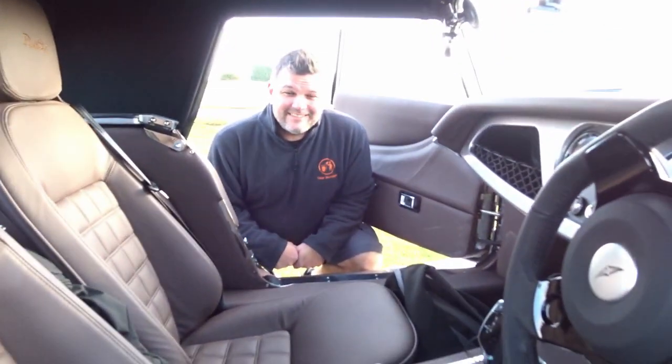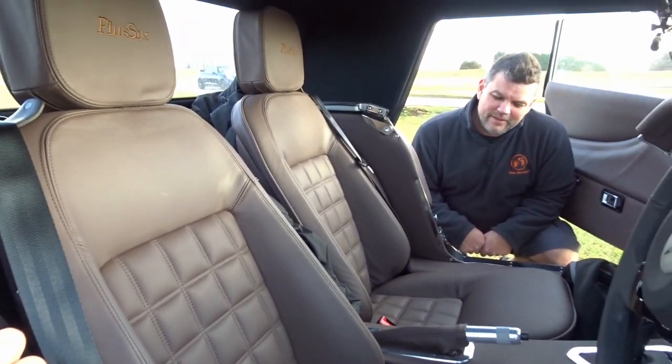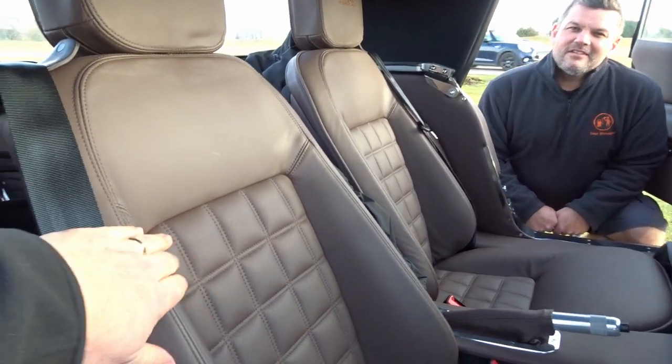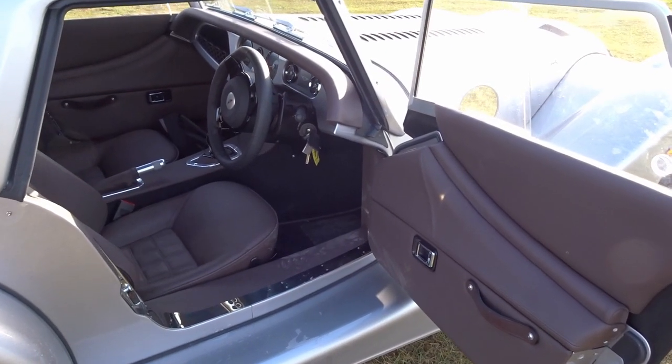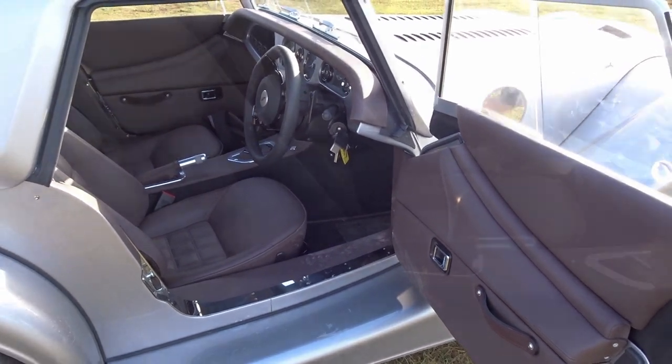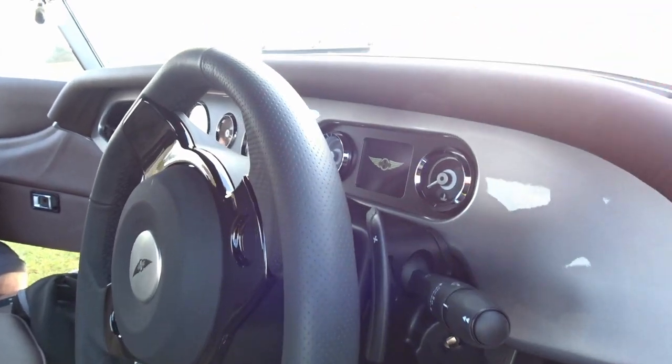Oh, hello. Sadly, you don't have smell-o-vision on YouTube. It smells amazing. Oh my God. It's really nice soft leather as well. Any vegans, look away now. Really nice bit of padding. It is really nice, the fit and finish of everything. Leather on the dash. It's beautiful together.